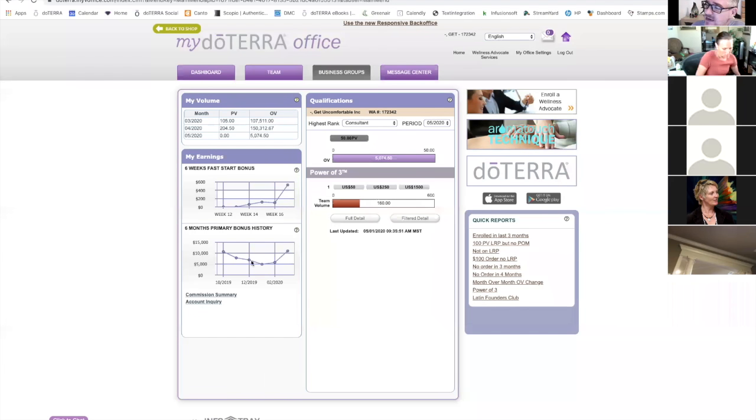How did I get that PDF? If you look on my screen right now, where my primary bonus history is, if I go to my last month's check, there's a little dot. And if I click on that dot, it downloads that PDF for my earnings summary.